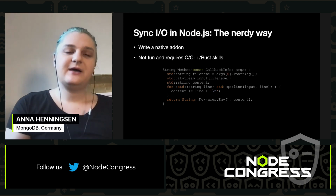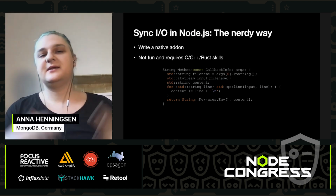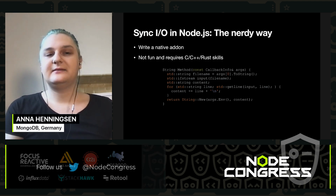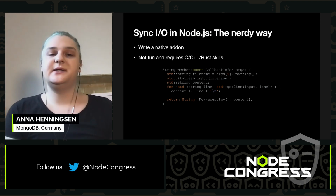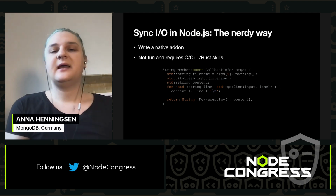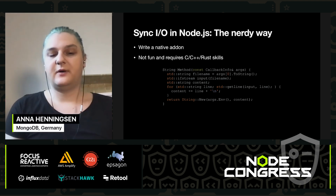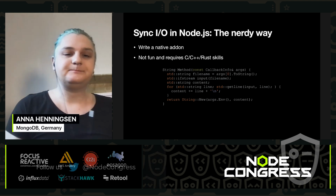Then there's the boring, brute force, very straightforward, nerdy way, where you write a C, C++ or Rust add-on, and it doesn't really require more than this. This would also be a working example, except there's boilerplate missing, obviously. But you could do this. You could write a native add-on that you load from Node.js and that performs the IO for you.